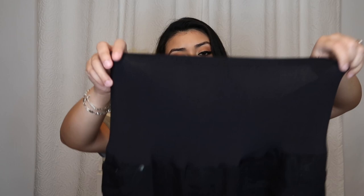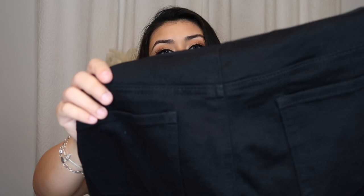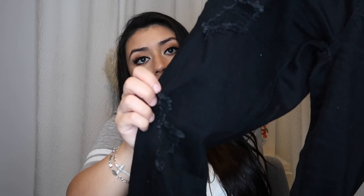So here is the belly band. It also comes with the belly band. It's pretty high up. And then it has the detailing of the pockets in the front, and pockets in the back. These are distressed, so they have the distressing here. This material will pick up a lot of lint, so you will constantly have to lint roll them to keep them clean. So these right here were, again, $14.99.